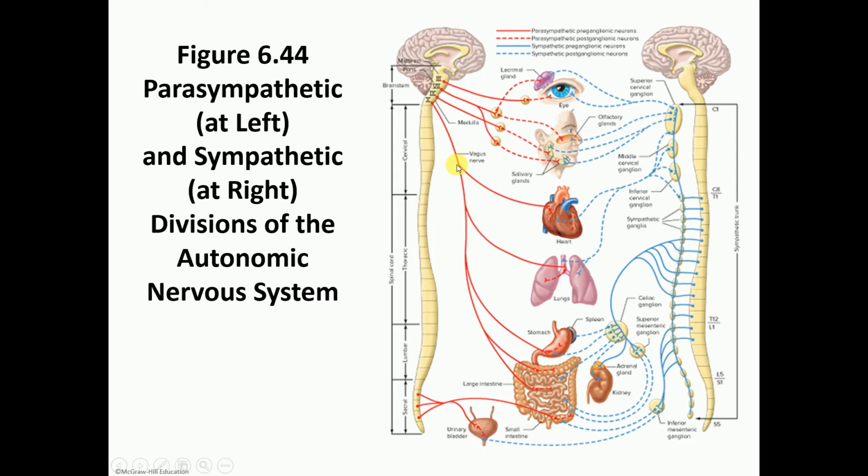These fibers are very long. The preganglionic fibers are very long. The ganglia can be very close to the effector, even sometimes right on top of the effector, and they have very short postganglionic fibers. In the case of the sympathetic nervous system, the preganglionic fibers originate from the thoracolumbar area, so the thoracic and the lumbar part. They have very short preganglionic fibers. You can see the ganglia right here, while the postganglionic fibers are much longer.